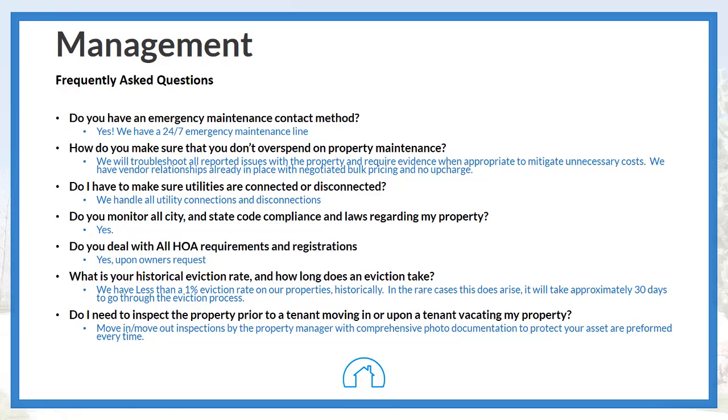Do you monitor all city and state code compliance and laws regarding my property? Yes, we do. We are very conscientious of that. Do you deal with all HOA requirements and registrations? Yes, upon owner's request. If the owner requests that we handle all that, we will do that for you. I love HOAs personally. They watch the neighborhood. They make sure that no one's doing anything funky, and we will monitor that for you. If you don't want to use it, trust me, I want this investment to be as passive as possible for you. So if you want our management company to handle and deal with your HOA, we will do that.